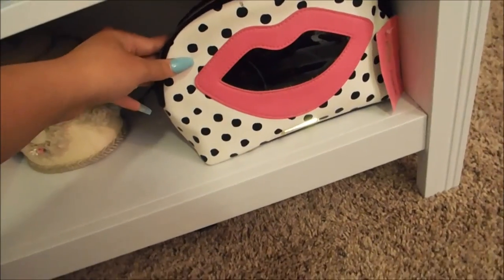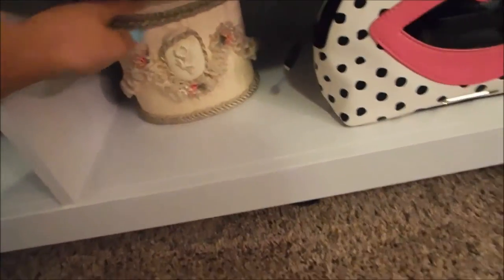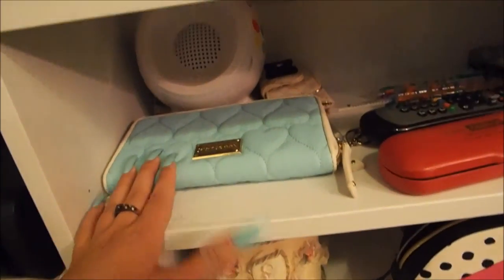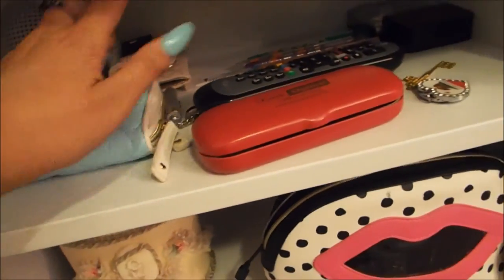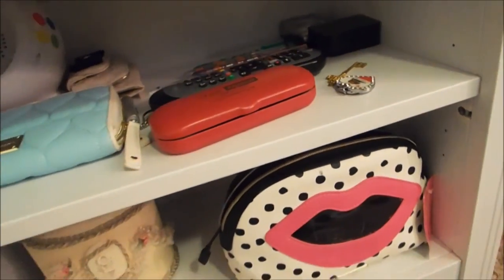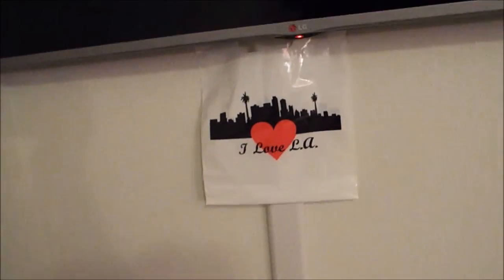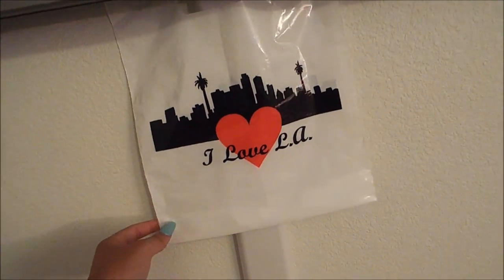This is for when I go to my grandma's house or a friend's house or whatever. Then right here is just my ponytail holder that my great-grandma got me, and then right here I have my wallet. I have a speaker. I have another wallet, glasses, remotes, pens, and a camera back there. That was my vlogging camera, so that's basically everything. And then right up here is just a gift bag my dad got me when he went to California. And then I have my TV right there that's on the wall.